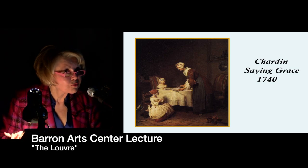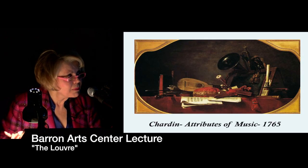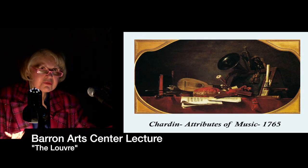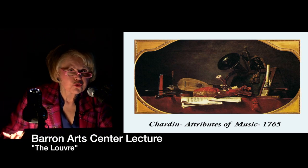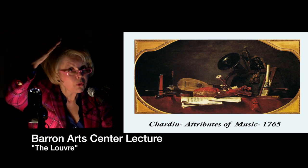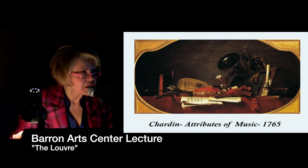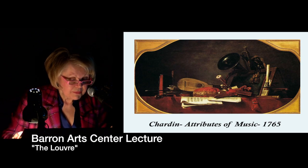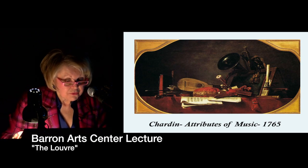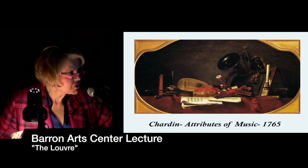Now, let's look at one of his still lifes, which is a little bit different from what I'm describing to you, because the shape of this one indicates that it's an over door. An over door was a painting that you hung over the door, and that's the reason why it's got that elaborate frame. And it is the attributes of music. And what has he got there?